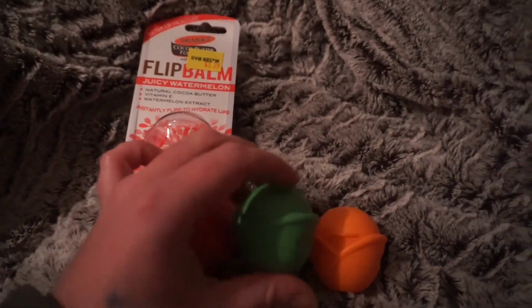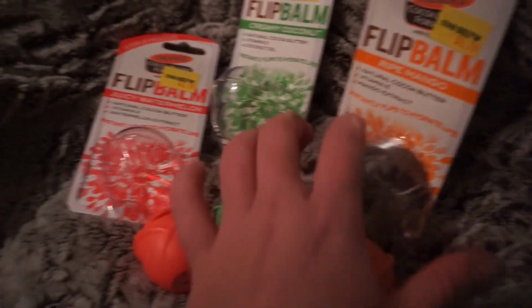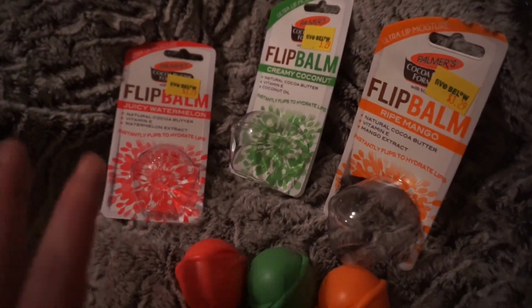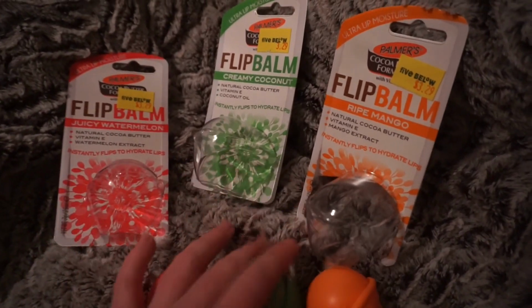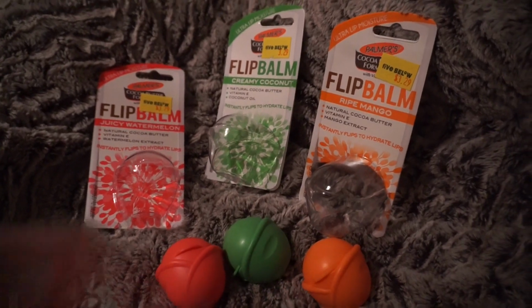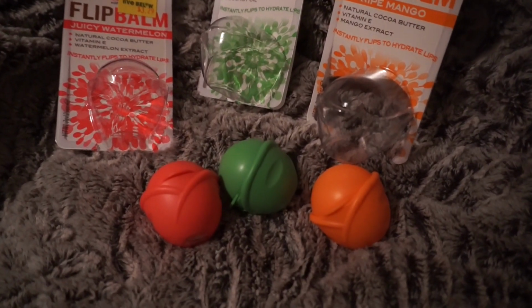This is the watermelon. This one is coconut, and this one is mango. I think they did really good with picking the flavors. They're very nice flavors. And cocoa butter is not my favorite, so the little bit of overwhelmingness of this one I'm not so crazy about. But I definitely like it because they're so moisturizing, and they're just so neat.